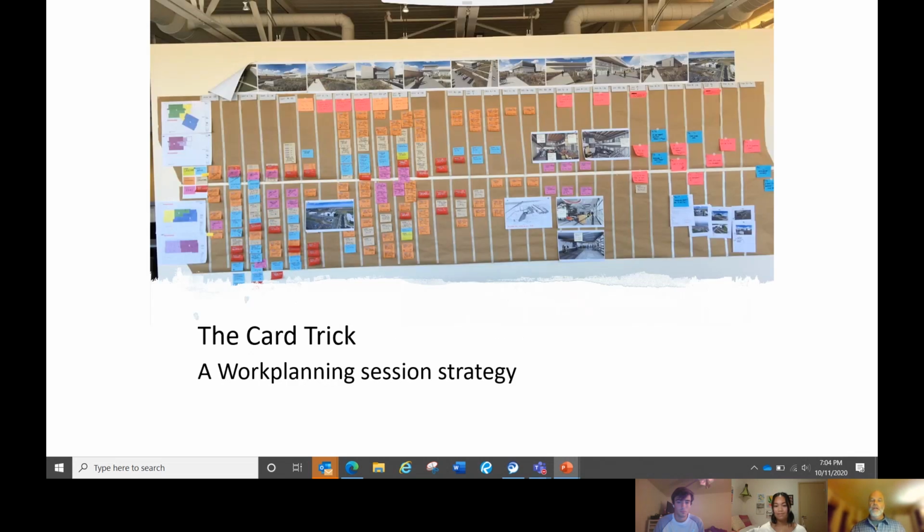So again, you're taking all the different portions of the project and breaking it up into smaller pieces. This is a tool that I have used, and we have used here in Madison, called the card trick, where once you have broken the project down into smaller pieces, you put those tasks and design responsibilities up on a wall and apply them to a timeline. From that, you then develop a work plan that you can follow.